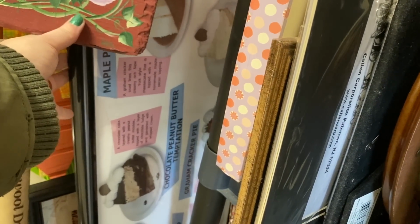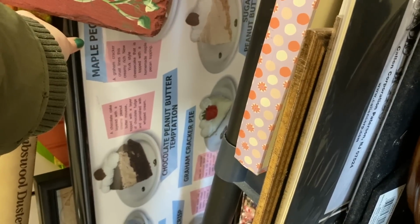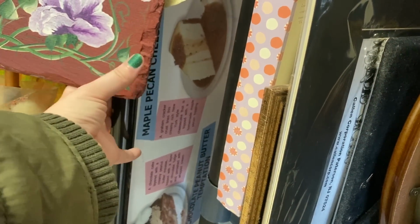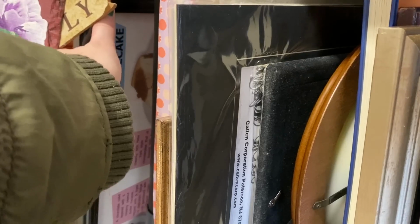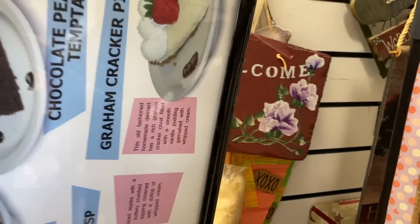I did see this interesting 1950s style diner menu, I guess you would call it. It had a really nice look to it. It had all of these cakes like they would offer up in their restaurant. I thought this would look really cute in a vintage kitchen. I would probably put it in my own kitchen if I had the space. I just thought it was a really nice piece.